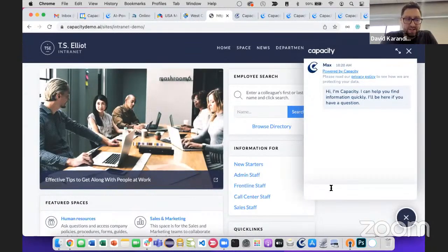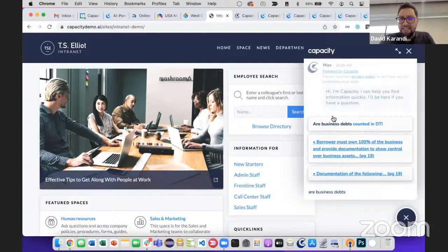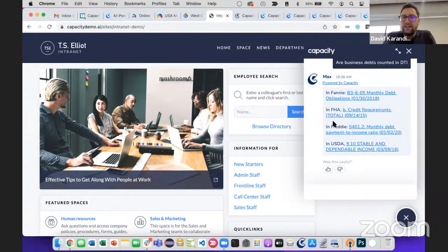And the basic idea is you can start to ask questions around your guides. So if I wanted to know something like, are business debts counted in DTI? I can click on that response, and it comes back and gives me the exact link to each of the areas in Fannie, Freddie, FHA, USDA. Super easy, super simple.